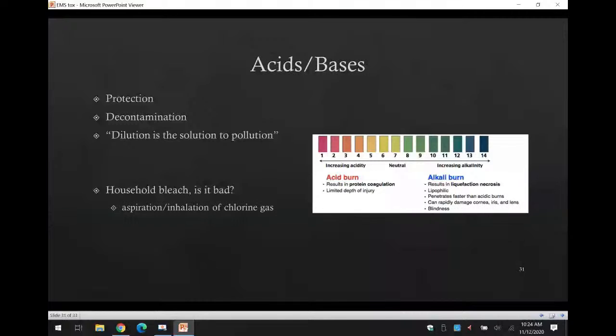So you show up somewhere, chemical plant or something, there's an exposure, what can you do? Well, one of my attendings would always say, for anything, dilution is the solution to pollution. So you just flood that area with water, tons and tons of water. You're not going to check the pH out in the rig or anything, and you're not trying to correct the pH by saying, oh, it's a base, I'm going to give acid to try and correct it. This isn't chemistry class. You just flood it with water, normal water, and then we can check the pH in the emergency department.